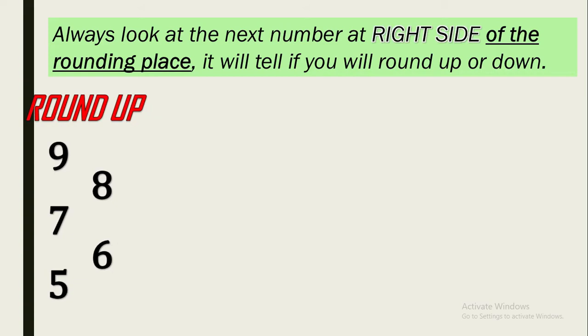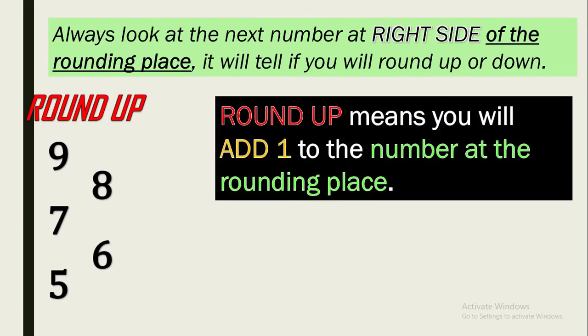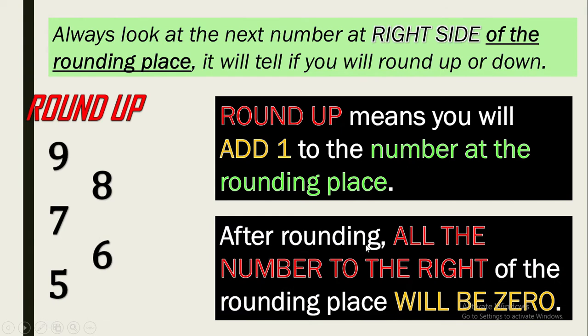Pero anong ibig sabihin ng round up? Round up means you will add 1 to the number at the rounding place. Kapag round up, ay magdadagdag ka ng 1 sa number na andon sa rounding place. After rounding, all the numbers to the right of the rounding place will be 0. Pagkatapos mo mag-round, lahat ng number to the right magiging 0.